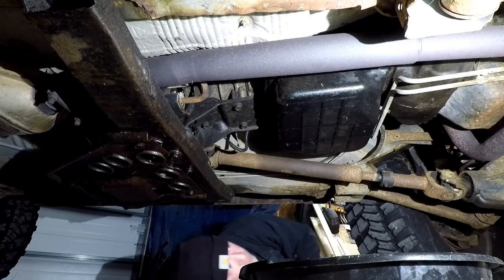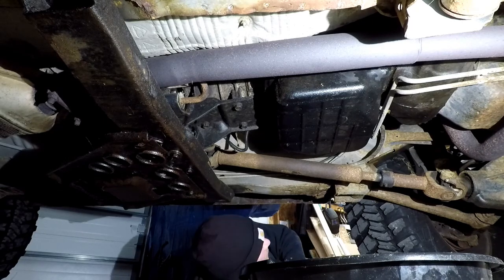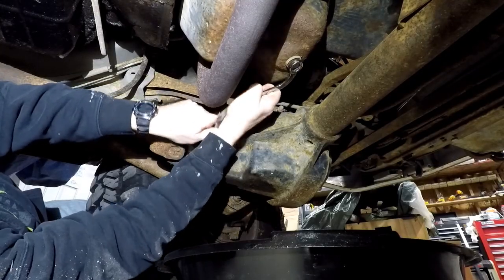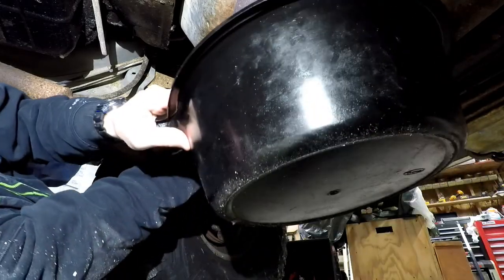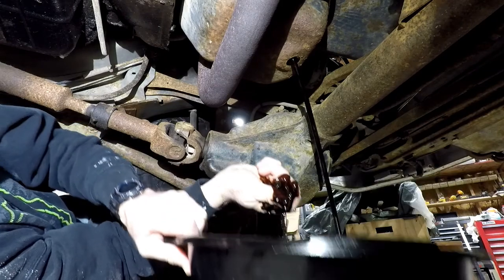Oh, boy. Trans pan. Leaking transmission fluid, something awful. Wipe it down, top it off, and keep an eye on it. Not a lot on here that is not rusty. See how big a mess I can make. Not bad.